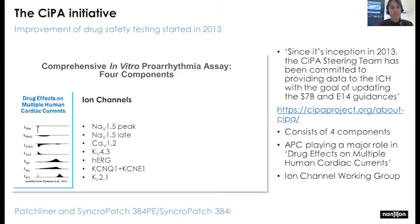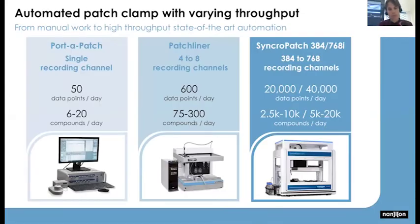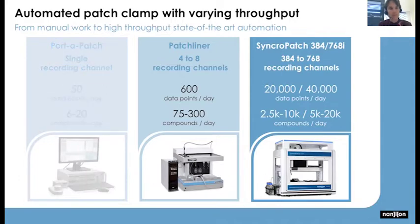And the two instruments that we have used for recording the data used in the CiPA pilot study have been the Patchliner, shown here in the middle, and the SyncroPatch 384, shown here on the right. The Porter Patch is our smallest instrument for automated patch clamp recordings, but as this one did not take part in this study, I won't refer to this instrument anymore, and I will simply focus now on the Patchliner and the SyncroPatch.